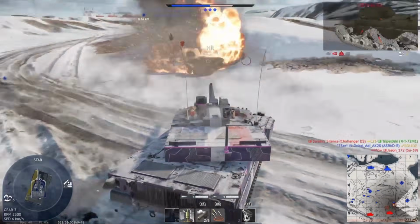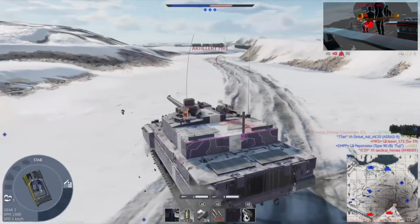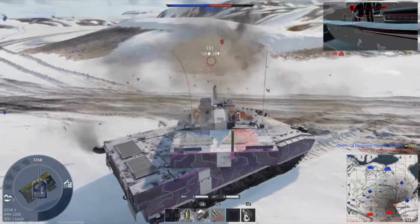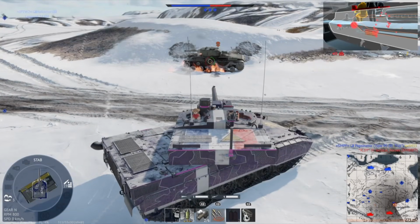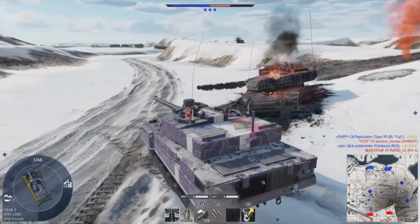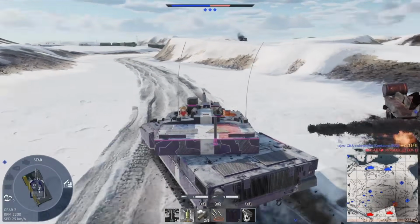However, you're never consistently safe even while hull down in the MSC, especially against some of the higher penetration shells that you can potentially fight. The MSC definitely relies a lot more on its agility to get into annoying positions and do a lot of damage, rather than simply tanking shells or stopping them entirely.